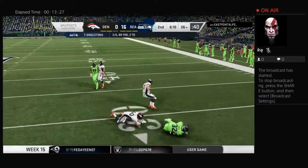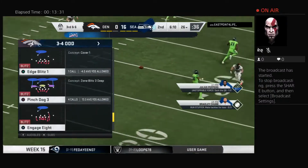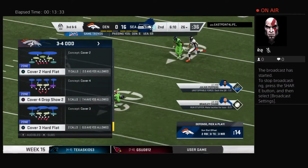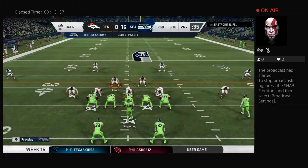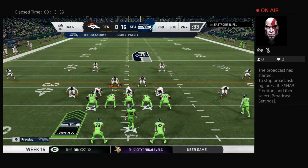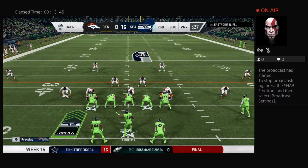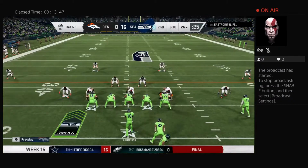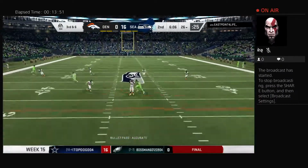And this one incomplete. Too much contact to hold on to that one, and it's 3rd down. Didn't have a receiver open downfield, and as it turned out, couldn't even find his outlet man because of the coverage. It was way too tight, unable to find anyone open. So after the 2nd down incompletion, they'll come up now against a 3rd and 6. They'll look to throw here.